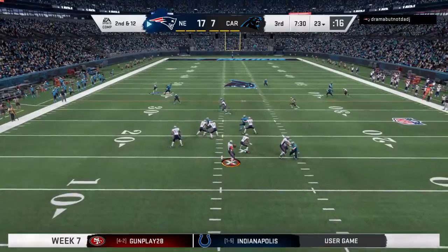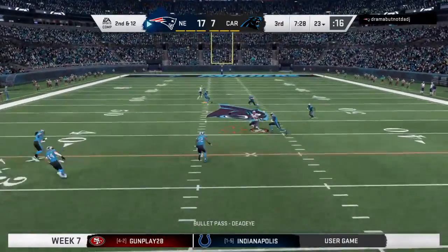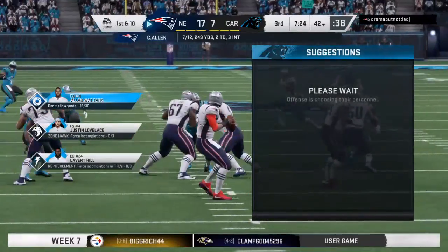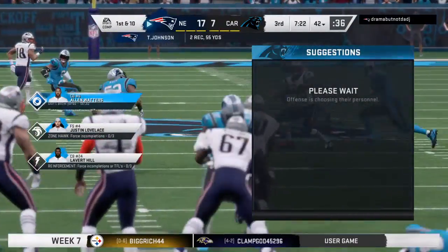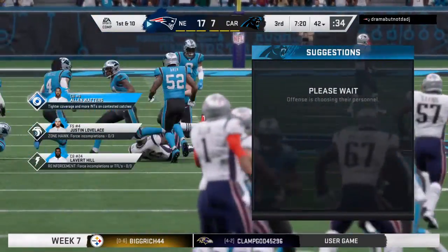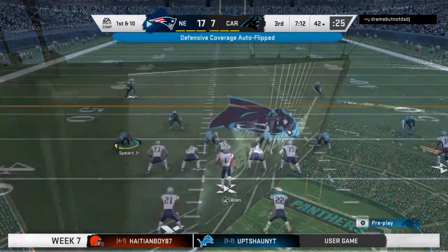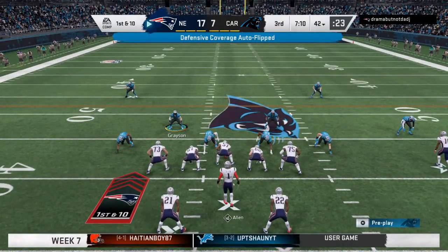So the shotgun snap to Allen. He gets this one to Johnson. 19 yards the pickup there. Move the chains. I think it all came together there. In-breaking route. Drove it with excellent pace. Money throw right there to move the sticks.